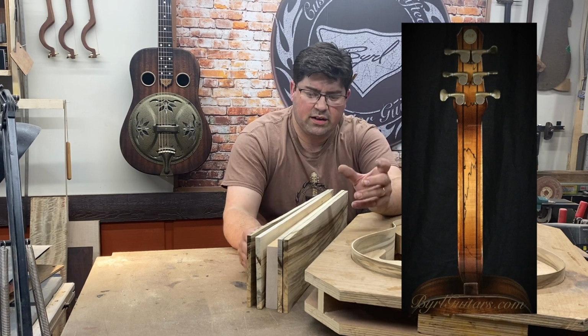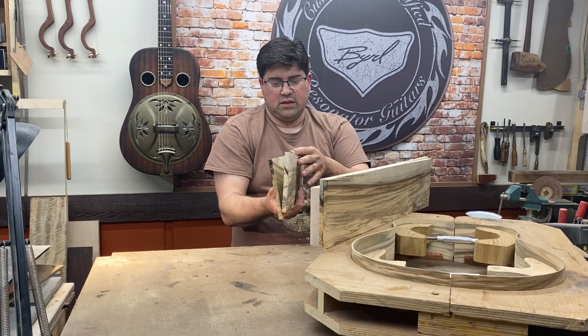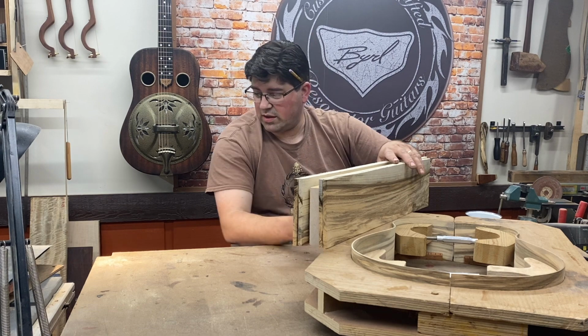I didn't find a thick board, and I feel like I have it somewhere, but I don't know where it's at. And I've got these kind of thinner pieces, and I'm going to glue what's really going to be a 5-piece neck together. Now here's one other thing I want to do.